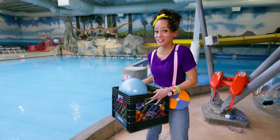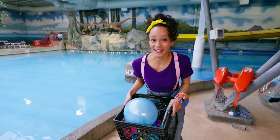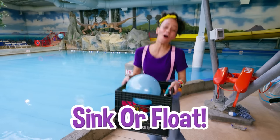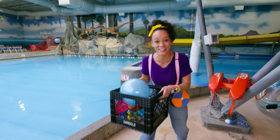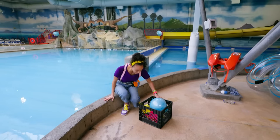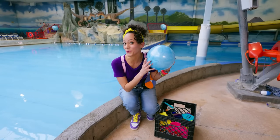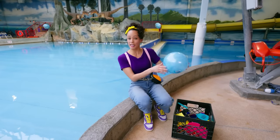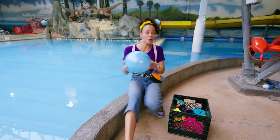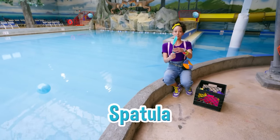And we're by a giant pool! That only means one thing. We should play sink or float! Will you play sink or float with me? Awesome, let's do it. All right, let's see what we have in the crate. We have a blue bouncy ball. Ooh. Will it sink or will it float? We won't know until we throw. It's floating.